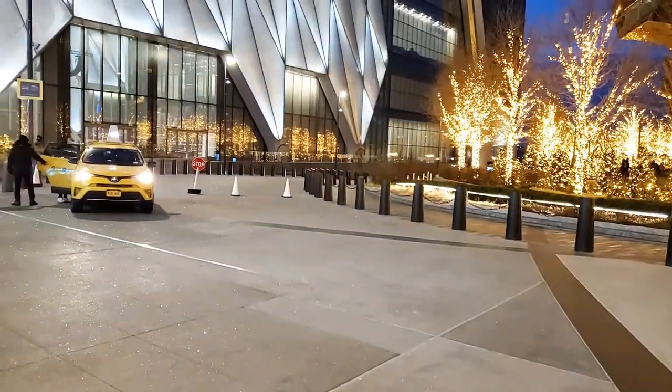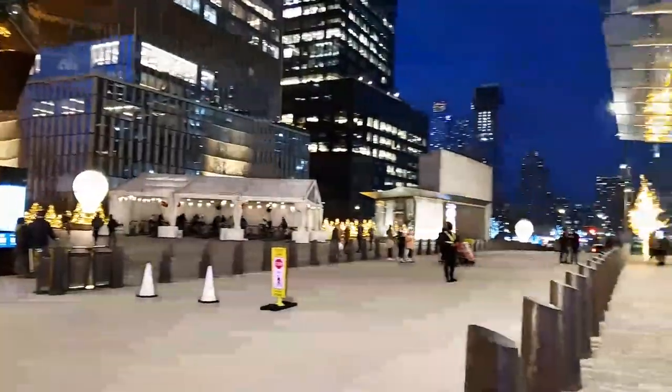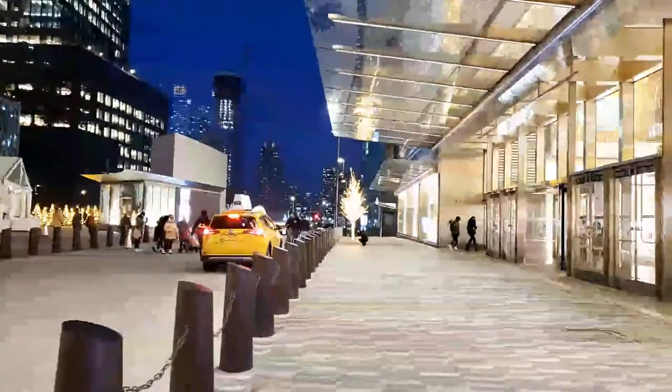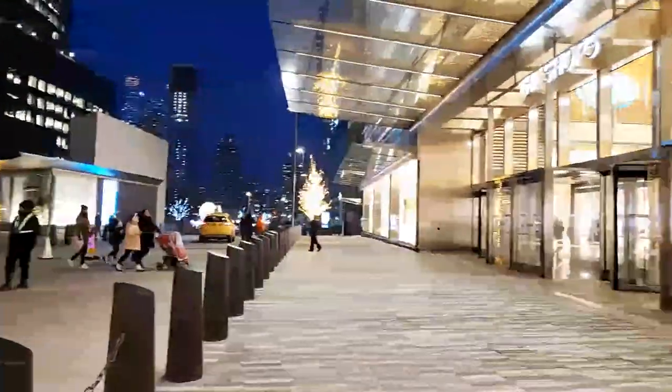See, here's a yellow cab. Let's see what happens here if people decide to cross. Look at this, people are standing right there. It's so stupid. Look at this. There was a group of four or five people just standing where the taxi driver is driving right into. And I think I heard the safety officer say get out of the way or something.